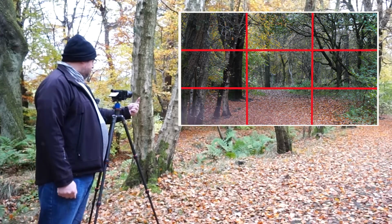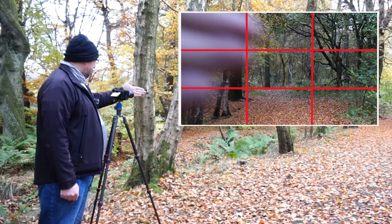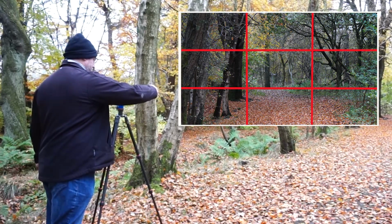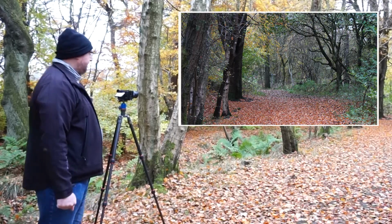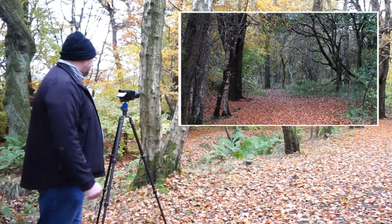So you've got the path, just a leading line leading in. You've got the trees over here. This tree here, with all of the branches kind of pointing inwards as well. Yeah, that's the kind of thing we're after. Okay, so that's it. Nice autumnal scene.